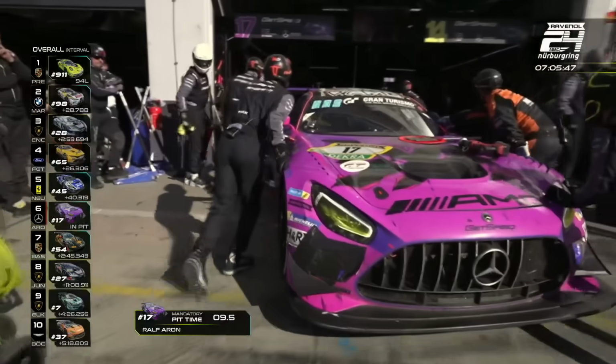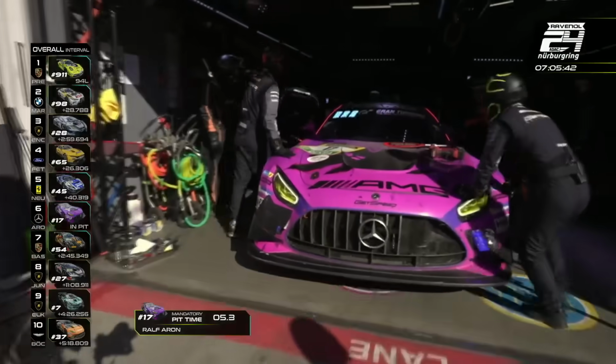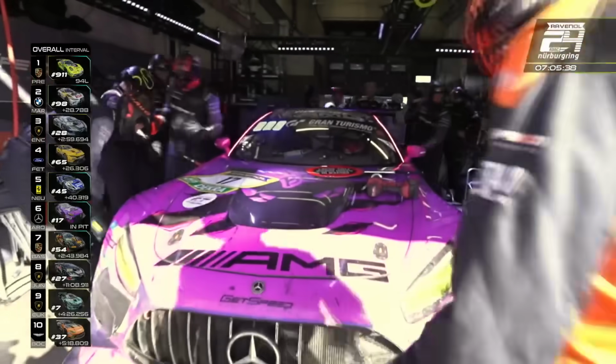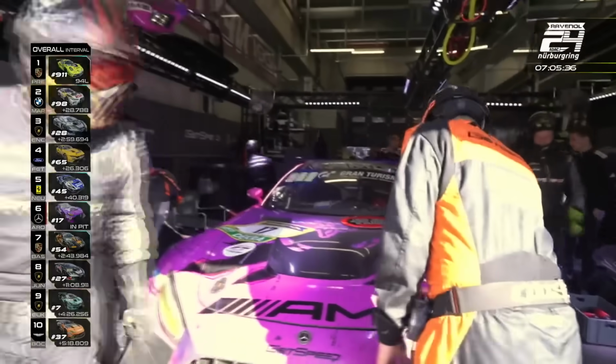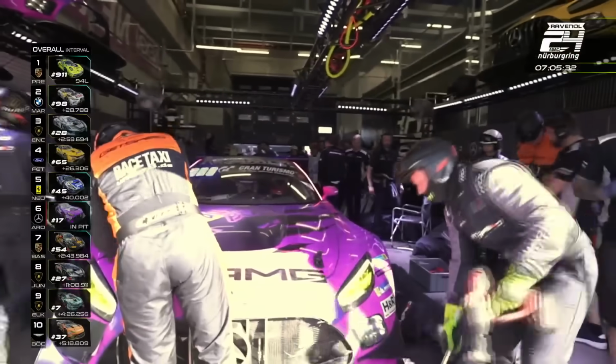Into the pits, into the garage, should I say, goes the Get Speed number 17. Now, we saw this with the other car after it had a diff problem when they were trying to get that car out, and that one's gone back in as well, so we'll keep an eye on that.